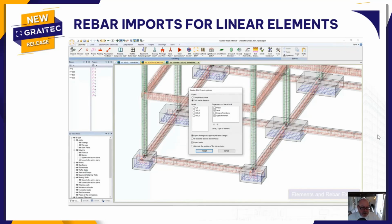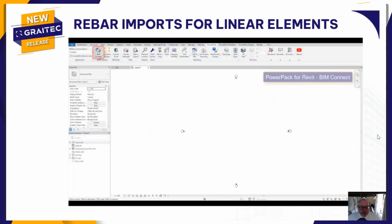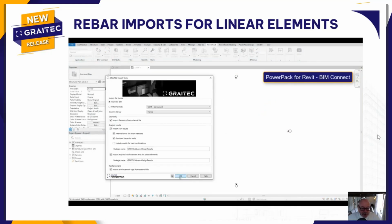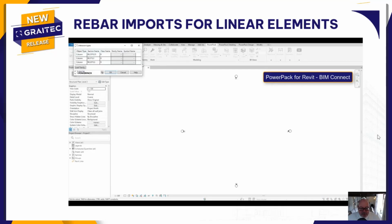We can export individual elements, or we can choose to export the complete structure. So here we go. It's quite quick. We can export out our GTCX file. Here we are back now in Revit, and we can do an import. So we can actually choose the file we want to import. The only thing that we have now in options is to force it to import the reinforcement.